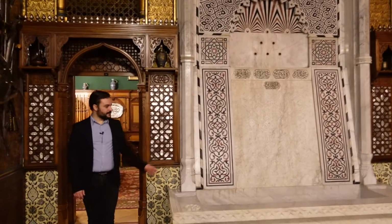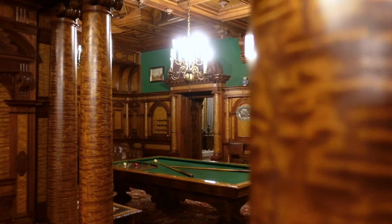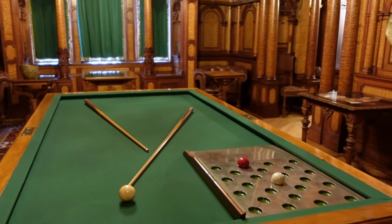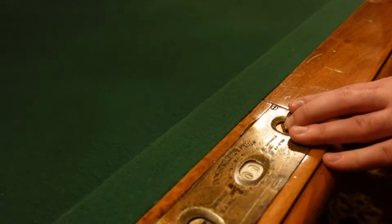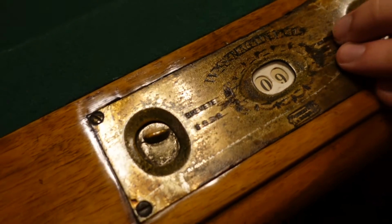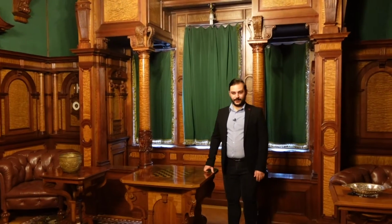So now, because we have arrived near the fountain made of Carrara marble, as I said, let's get inside the king's billiard room. The place where the king usually played billiards and chess. If you come closer here, you're going to see that the table was especially created for the king. So you can count your points here. And we're going to see also the king's chess table.